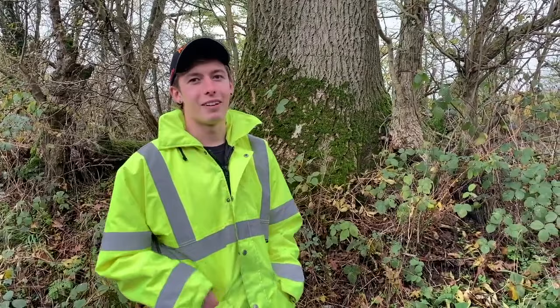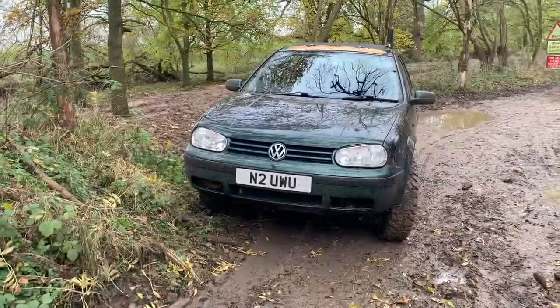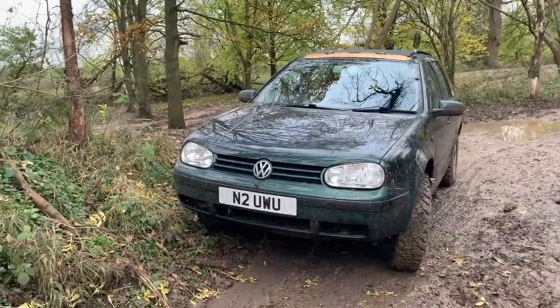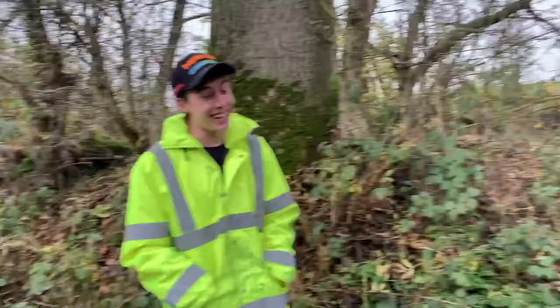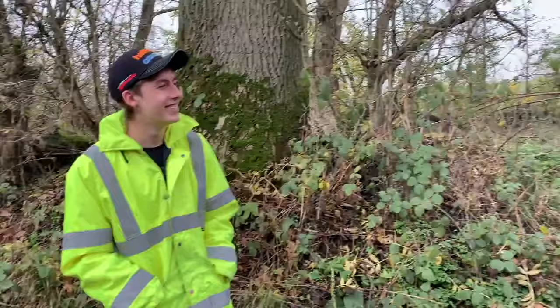250. Yeah, absolutely. So, this is a Mark III Golf. What year? Mark IV. Oh, I said the wrong thing. I did know it was a Mark IV. Let me do that bit again. We'll edit that out. So, this is a Mark IV Golf, as I just said. See the outtakes for the real version. This is a Mark IV Golf.